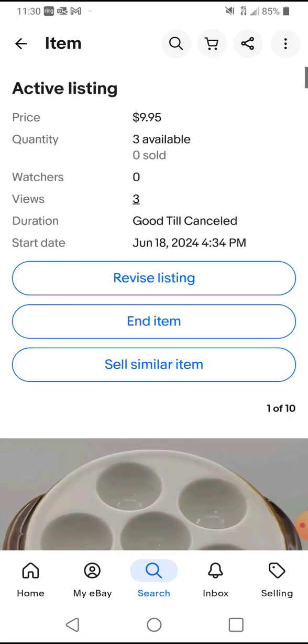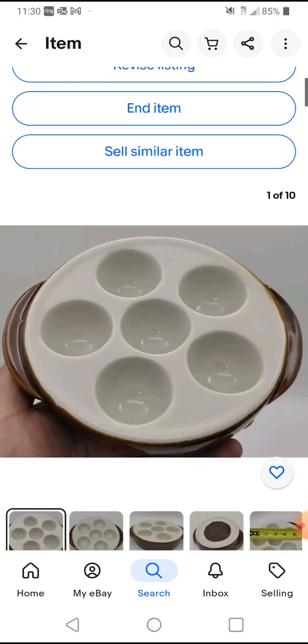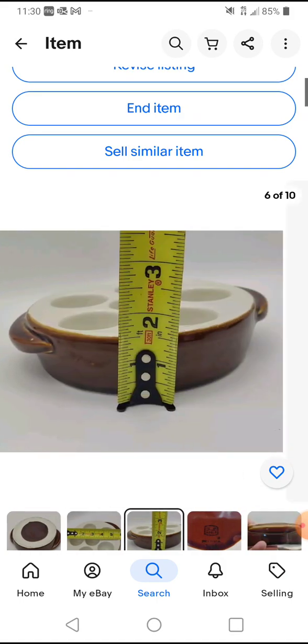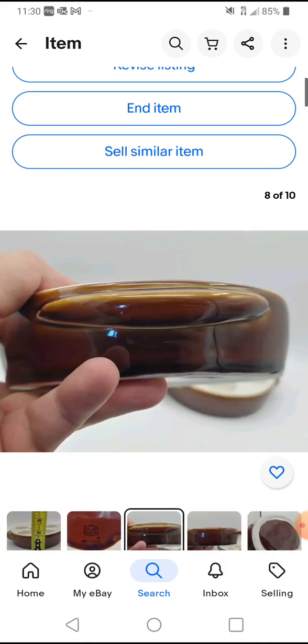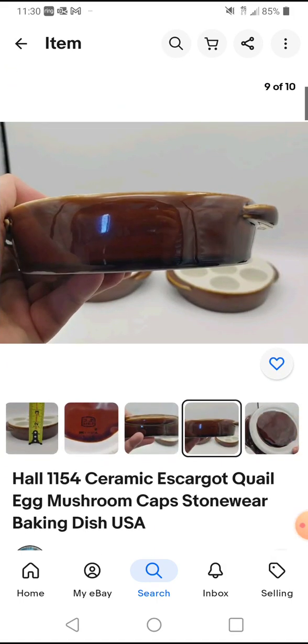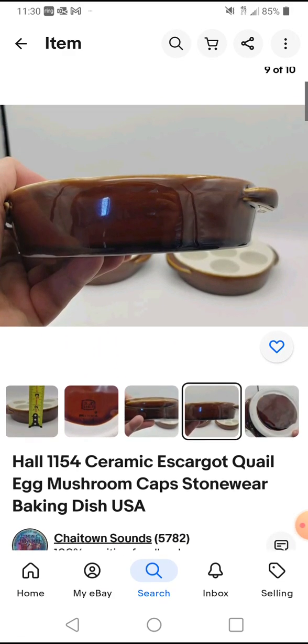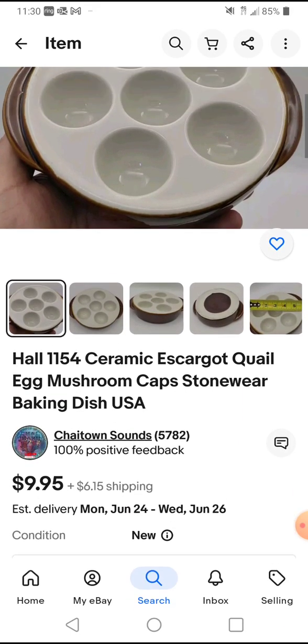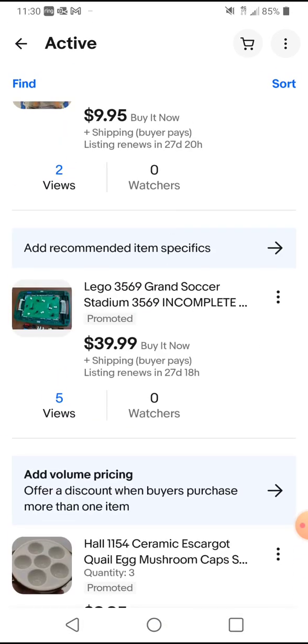This was something super weird. I don't think I would list this. He gave these to me too. This is, I thought it was for eggs. He's like, no, it's for escargot, man. But then I looked in the bottom, like, man, made in the USA. What is this stuff? So it's very cool. It's by a company called Hall. It actually has a model number on it. And I've got 4 of them. And they're very, very heavy duty. So I guess you can cook mushrooms or snails in really, really high temperatures in the oven, which is cool.